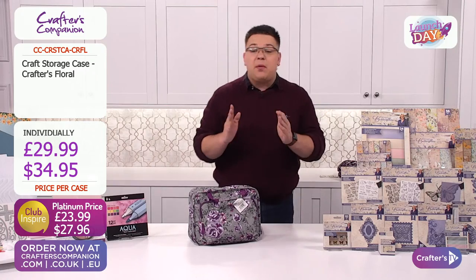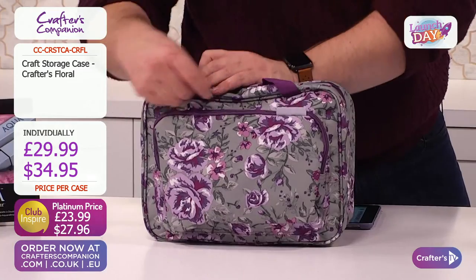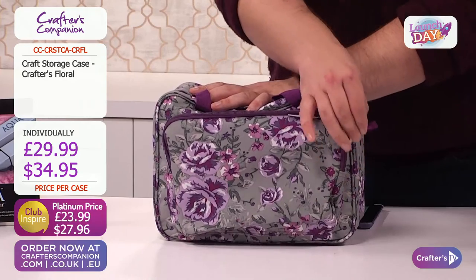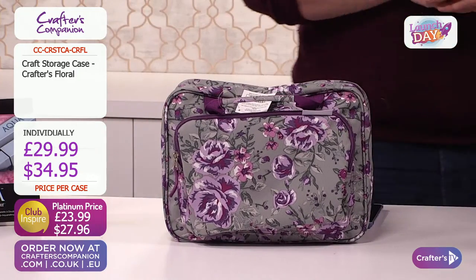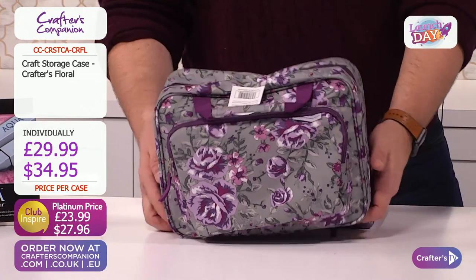We're not going to open it actually, because look at the pocket there on the front. You've got that large pocket, big enough to store pens. That'll take 12 Spectrum Noir pens comfortably. No arguing on that. Again, you've got the Crafters Companion logo. We know how proud you are of being with Crafters Companion. Again, that's going to be there for you.